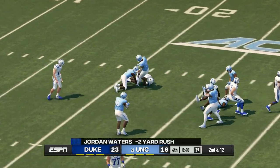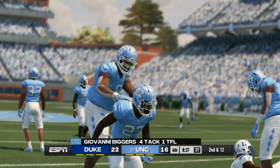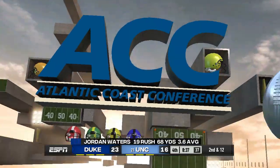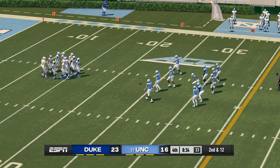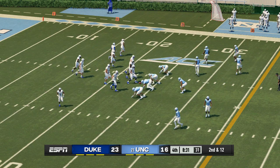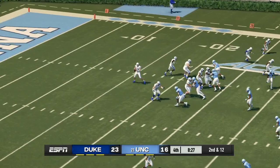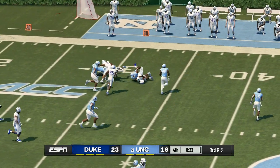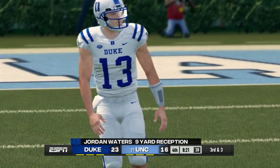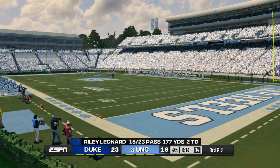Here they go on the draw, and they'll lose yards. Second down, 12 to go. Ball on their own 23. Looks left, finding his tailback. Tackle made at the 32-yard line. Gain of 9 yards. Third down.